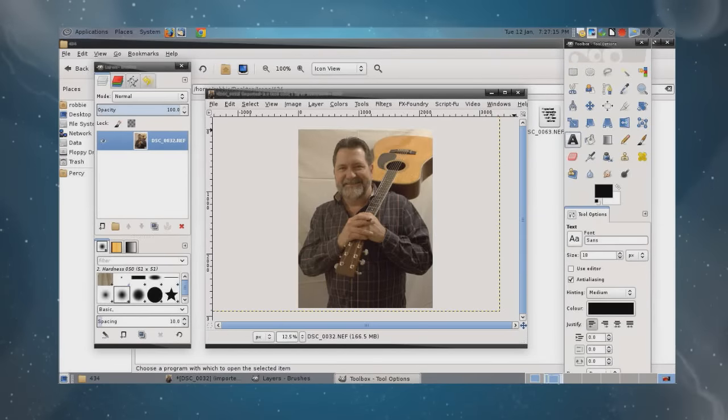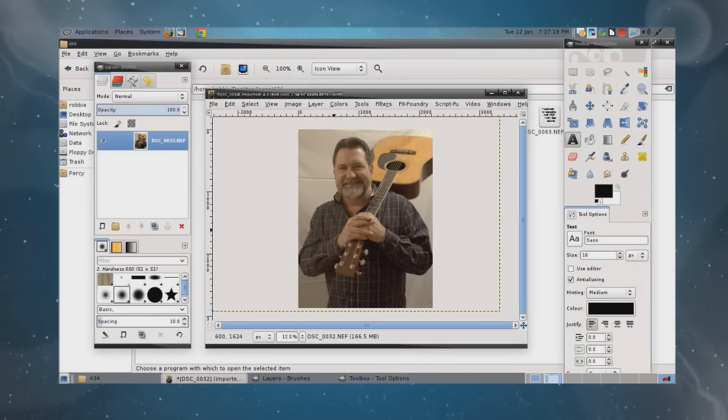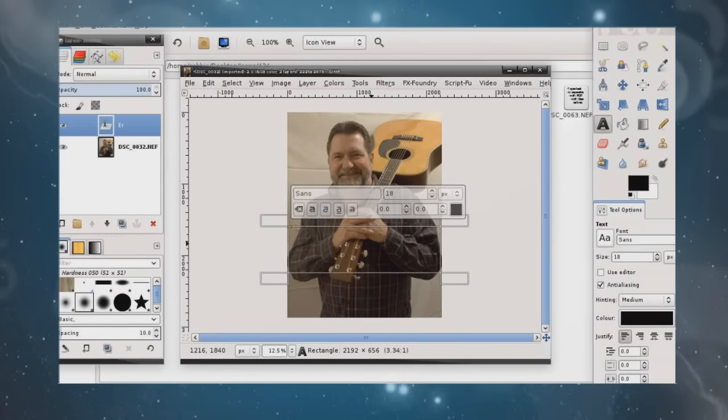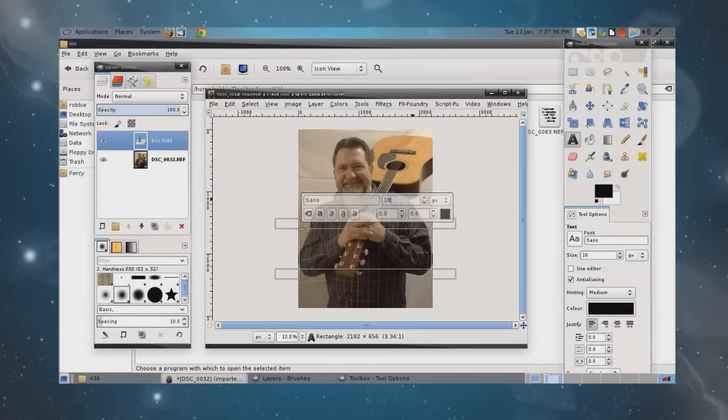Let's grab the text tool, which is right up here. And in the GIMP, you can either click to start typing, or what I prefer to do is grab on the left-hand side and drag to the right-hand side, and that gives me something that I can center into this box. So now I've got a text area, and I can type in Eric Kid, which is really, really tiny text on this canvas. Squint.